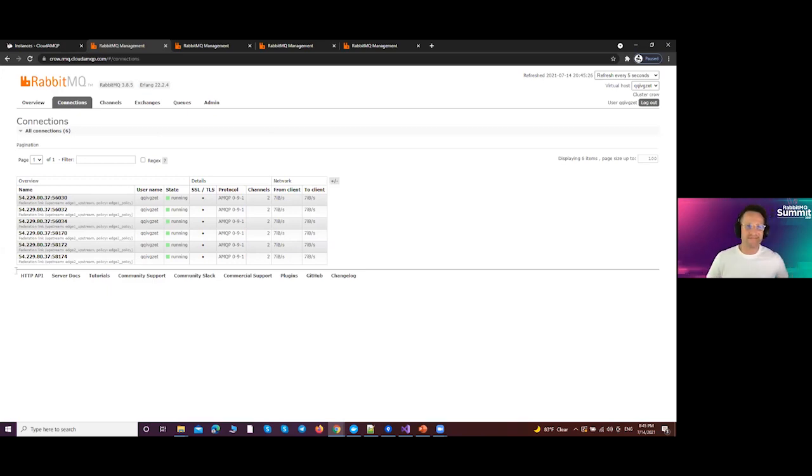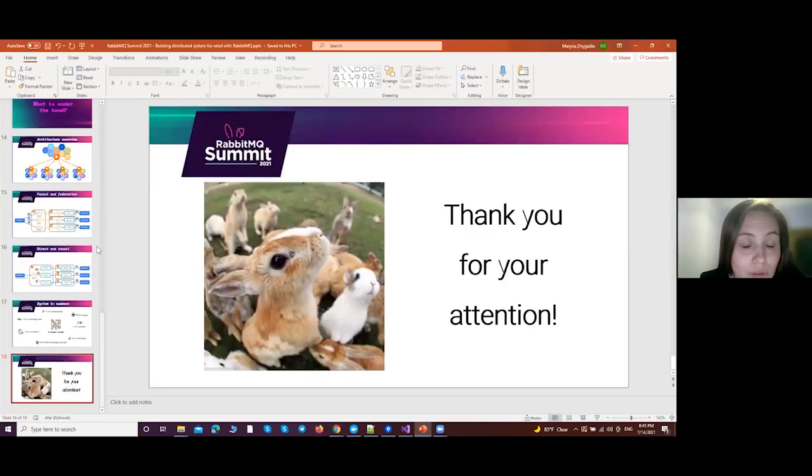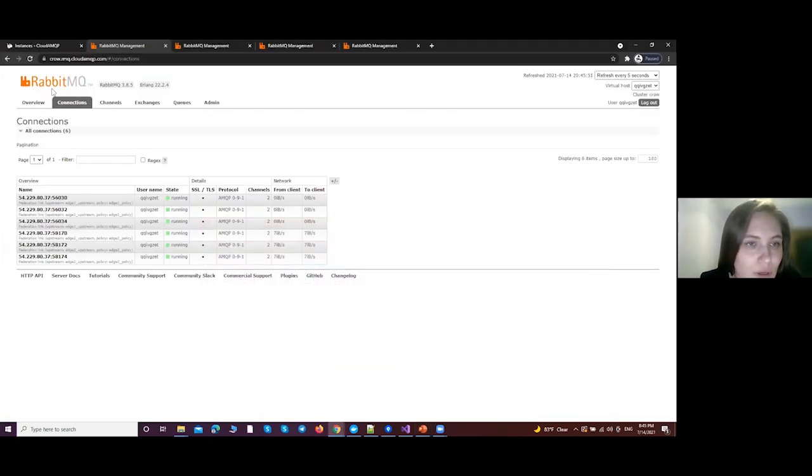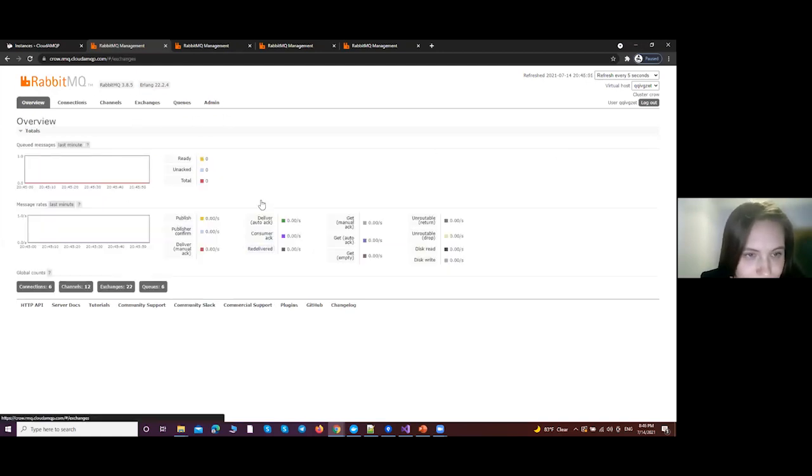Okay, so I have prepared a simple configuration of what I talked about a little bit earlier. I have prepared this setup, which is in this picture. So let's assume this is my cloud cluster. Yeah, this is how it looks.